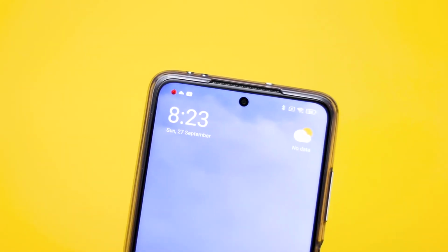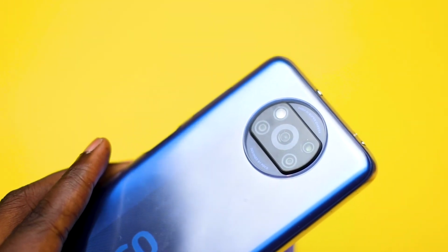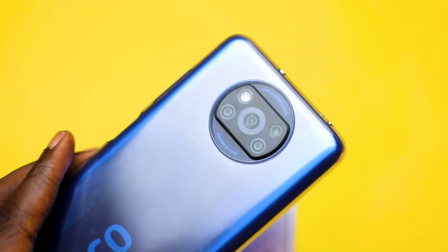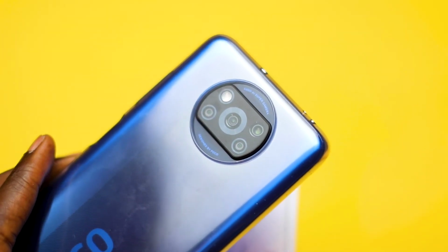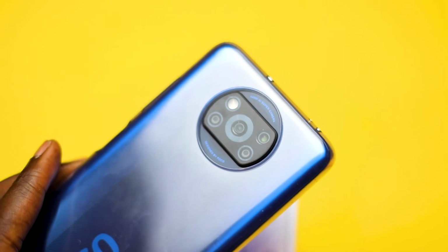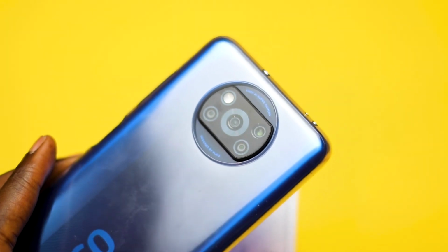So the camera, at the front you have a 20 megapixel selfie camera, at the back you get a 64 megapixel quad camera setup. You have the 64 megapixel main shooter, a 30 megapixel ultra wide camera, and a 2 megapixel macro and depth sensor, which I think should not exist in the first place.